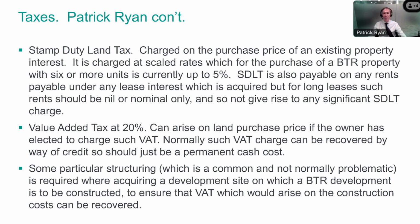SDLT is also generally payable on any rents payable under any lease interest which is acquired. But for the long leases that we're talking about here, such rents, as I mentioned before, will either be nil or nominal only, and so not give rise to any significant SDLT charge.